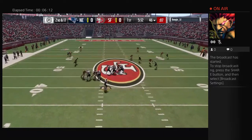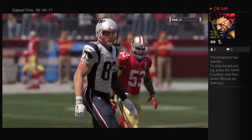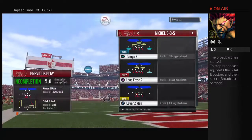Now Brady throwing on second down. And incomplete there. A nice hit. Jars the ball free and brings up third down.